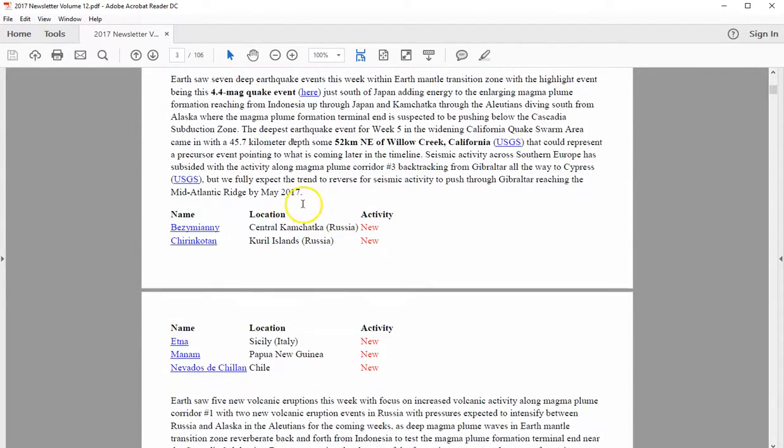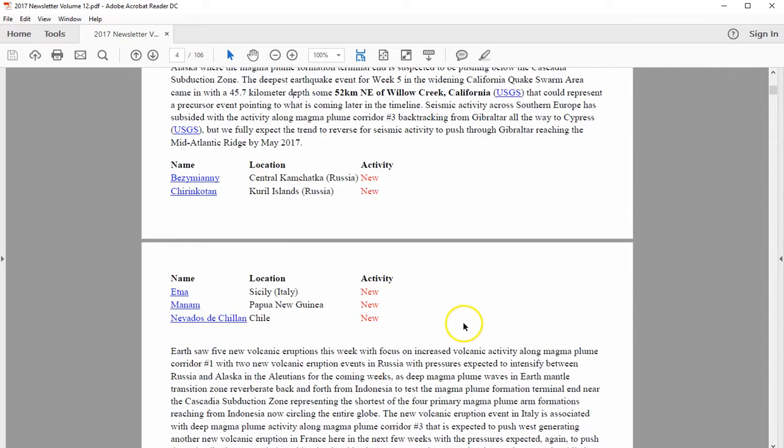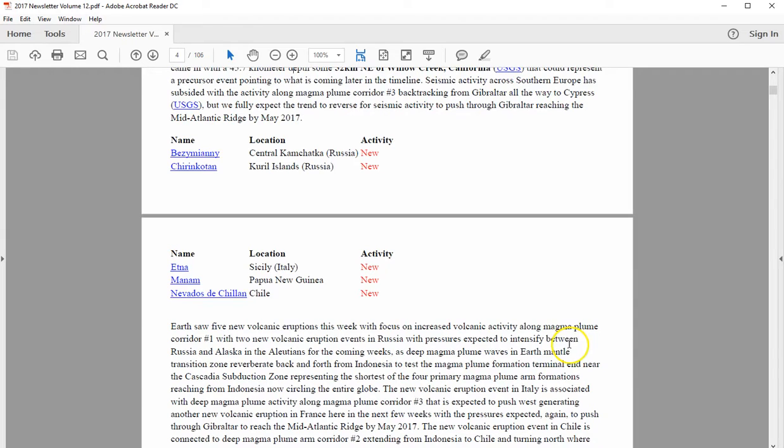Okay, so the focus here is on magma plume arm number 1. This is magma plume arm number 3 that's coming across Nepal, southern Europe. And there was an interesting story about the big wave that hit over in Iran. And since they do not have the pressure relief mechanisms there for the volcano to erupt, it appears that the magma plume arm lifted and it caused the giant wave. That's if there's nowhere for the pressure to go, lift the whole plate.